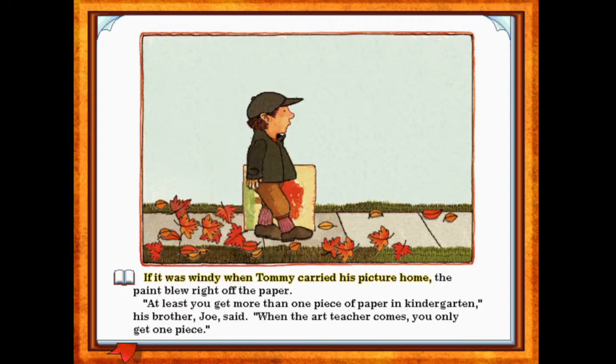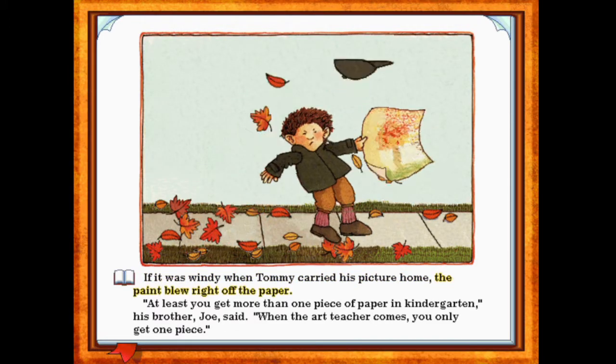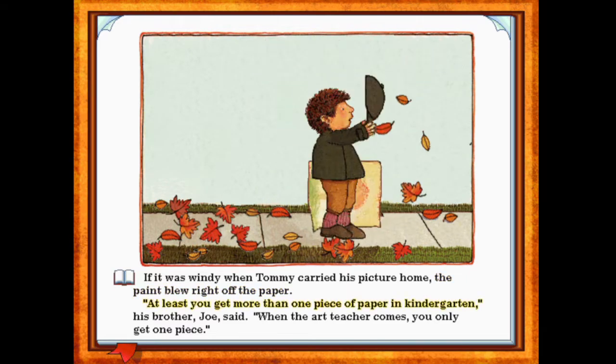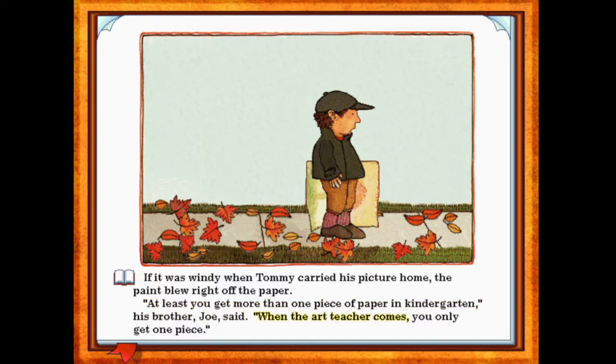If it was windy when Tomie carried his picture home, the paint blew right off the paper. "At least you get more than one piece of paper in kindergarten," his brother Joe said. "When the art teacher comes, you only get one piece."